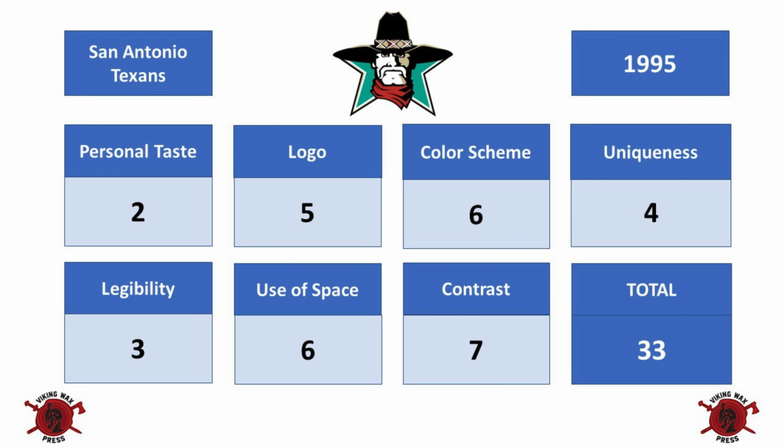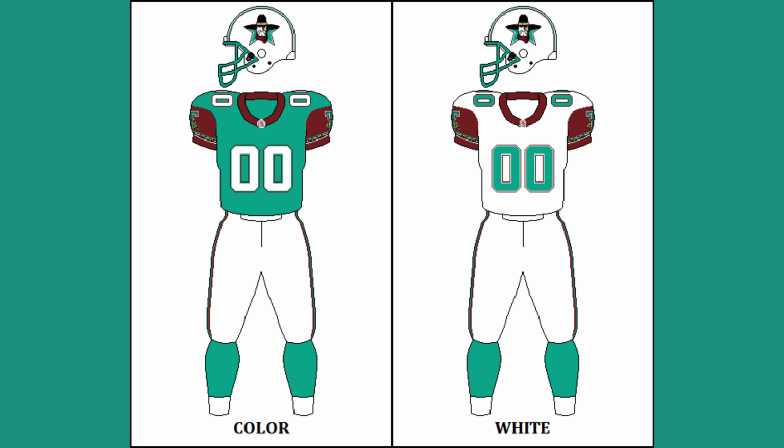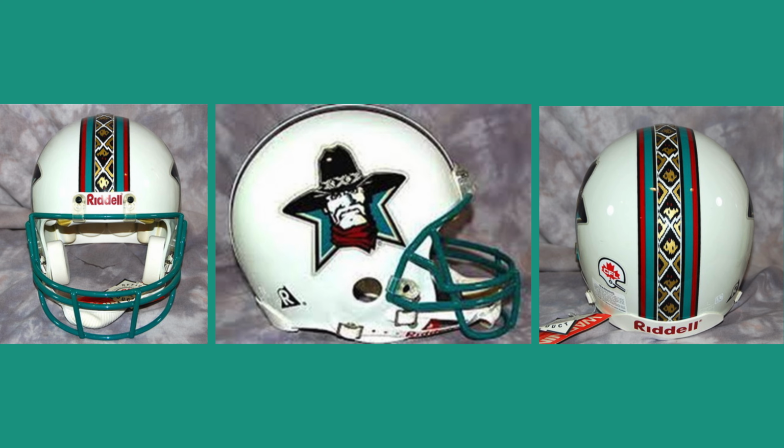At 15, we have the San Antonio Texans, a CFL team in 1995. Where do I start with this one? I'll start with the bad. The bad is the unfinished look of the white shell. The bad is the white mustache on the cowboy character. The bad is the designer trying way too hard to incorporate a lone star into the design. Lose the star and spread that turquoise over the white shell and this helmet improves immensely.